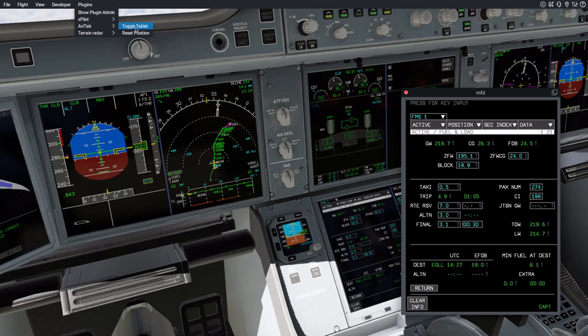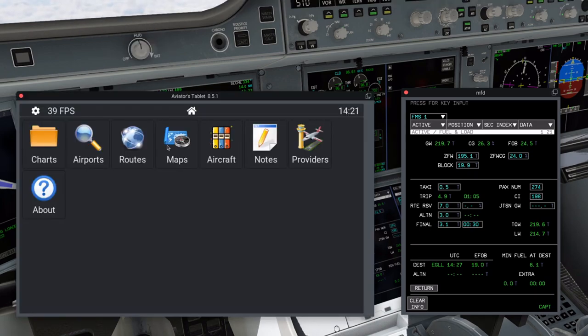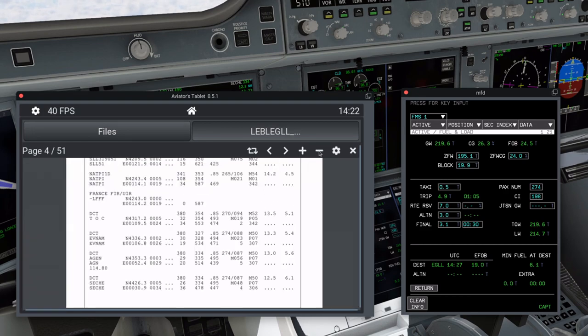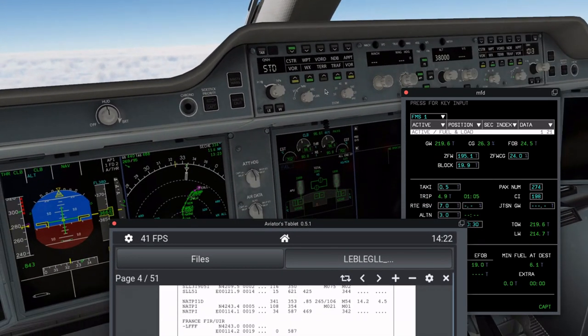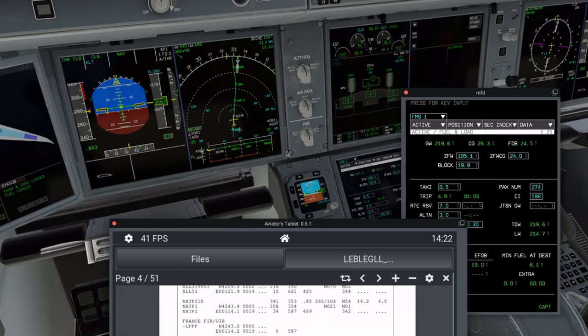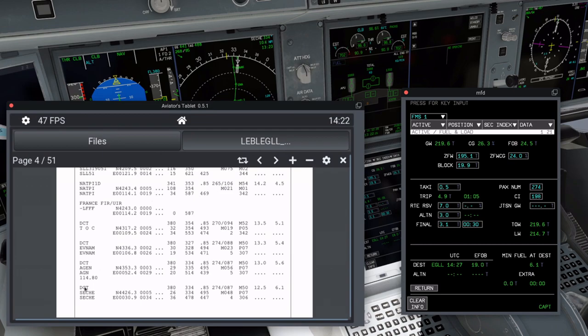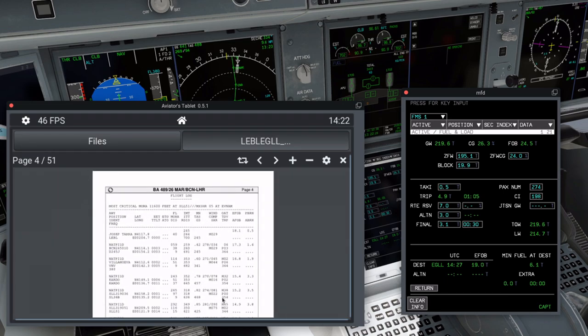So if we go back into Avitab. First time I've really used Avitab in anger. This is quite nice. You can see the frames per second has come down quite a bit, and I'm not sure why. Interesting. So, charts. What's our next waypoint? Our next waypoint is Setchi. We expected to arrive at Setchi. Does this give us time? Probably gives us elapsed time from the starting point.